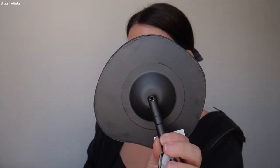Right, so this in my first hole. I really want to get another hole. My third hole's closed up, annoyingly, and I really miss it. So when everything opens back up, I'm going to go get it re-pierced. So these two.